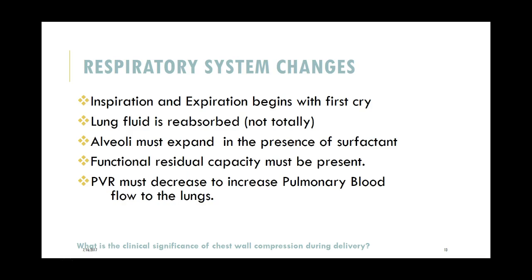C-section babies have an absence of that chest wall compression. Also, moms who may be substance abusers or have used drugs, even ones that maybe we have given them for pain control, can cause respiratory depression in the infant. If we cause respiratory depression, then we can't very well decrease pulmonary vascular resistance. And then also, aspiration is another thing that can affect pulmonary vascular resistance. So babies who have meconium.